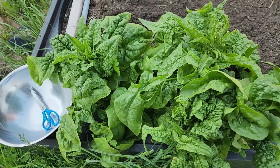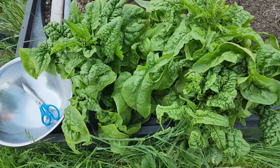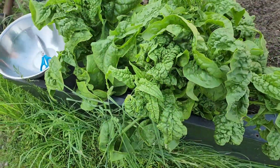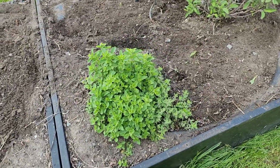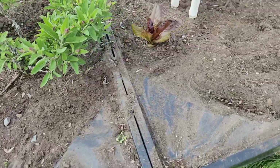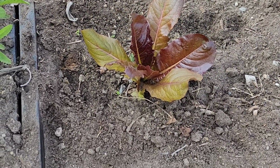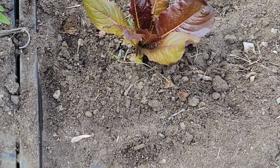So it got left in the dirt and it overwintered and it actually grew. I'm about to pick some for dinner tonight. It's gonna go with my salmon. And then same with some of my, well, I got a little thing of lettuce too that somehow overwintered. These are things that aren't supposed to overwinter.